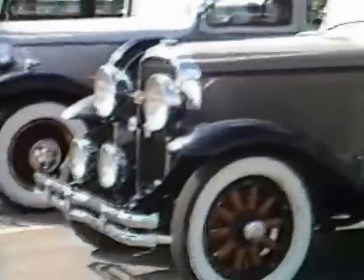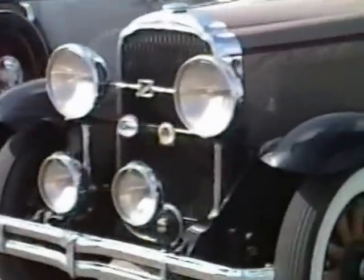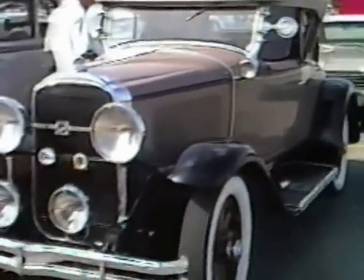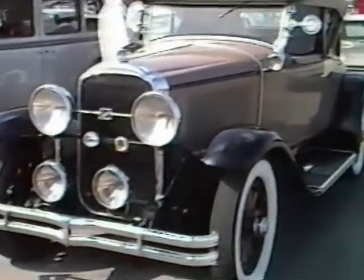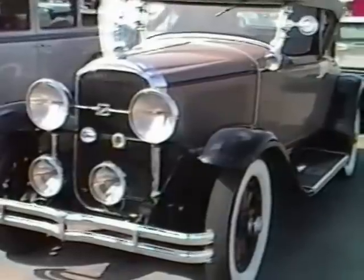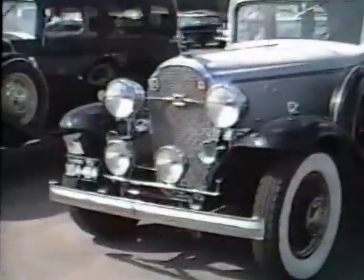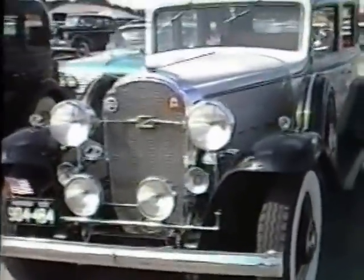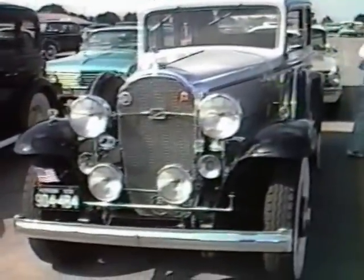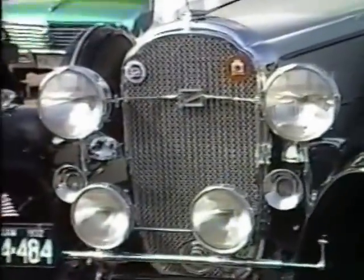And now on to another model with the wooden wheels, as you can see. This was a really beautiful era for Buick. Another two-tone treatment. The fenders, darker color than the body. This is a two-door convertible coupe. Now we've got a four-door sedan, also with the side-mounted tires. Looks like around a 1930 also. You can tell by the license plate.